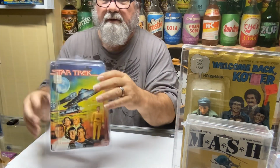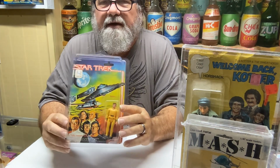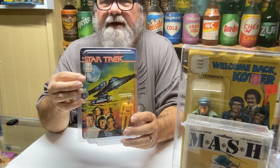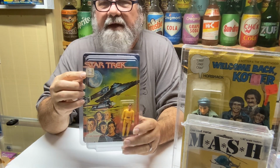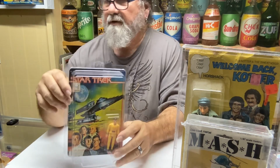And oh, I got a Star Trek figure here. This was 1979. He's on the card still. You can't hardly see, but underneath there's a price. I believe it said $3.99. Then on top they got one for 99 cents. Still on the card.